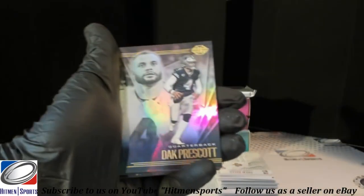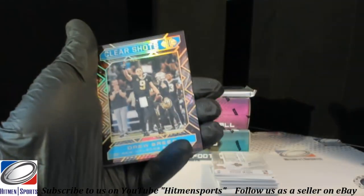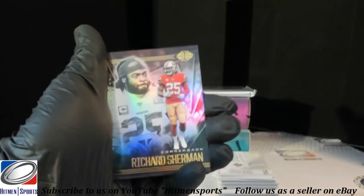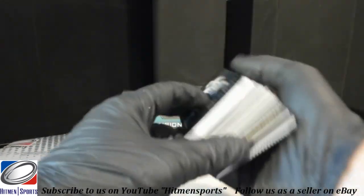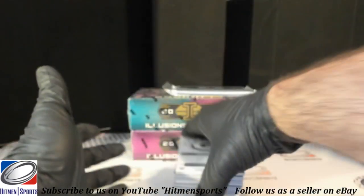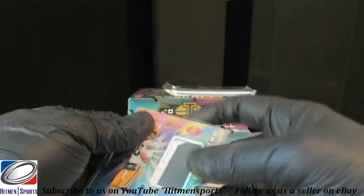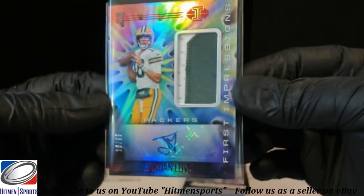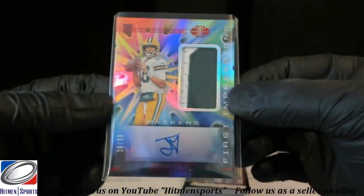Brady. And James Morgan at a 399. Drew Brees at a 299 clear shot. Here you go, Packers. Jordan Love. 10 and 99. Jordan Love, or sorry, 16 and 99, my bad. Nice relic in there. Jordan Love for the Packers.